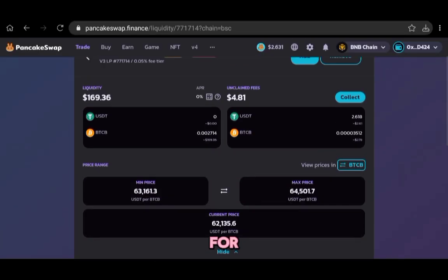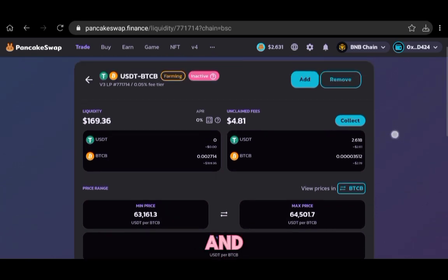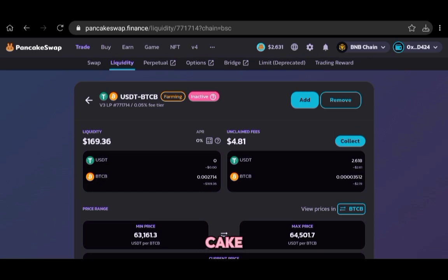And for the most part, for these 8 days, I would say 5 to 6 days roughly, it has been out of range. So in reality, these $4.81 plus the cake have been generated in something like 3, 4 days. And I think 4 days is pushing it. I think it has been within range for under 4 days. But overall, this is roughly almost 3% of my total investment, $170.